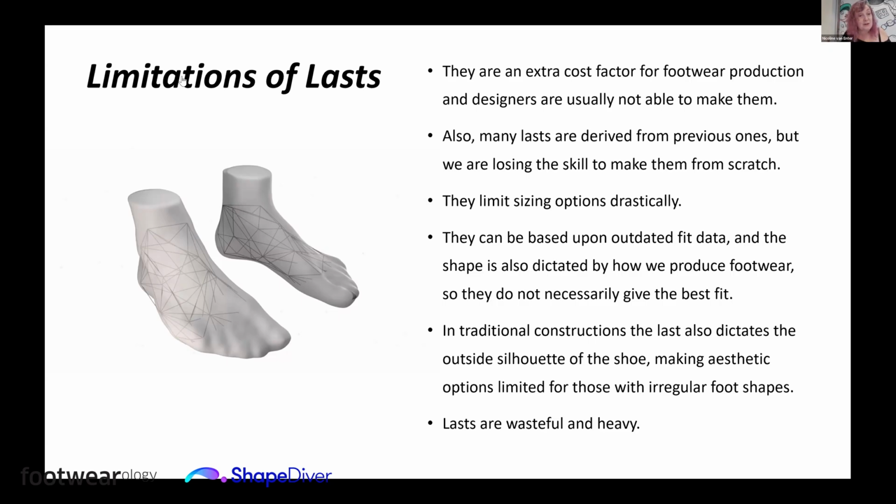Then in a traditional construction, the whole last also dictates the outside silhouette of the shoe. We will see with some of the speakers, indeed, with printing, this can be different. But that means that in traditional shoe construction, you have very limited options, especially if your foot is not the average shape. And then lastly, I don't know if any of you have been in last making factories, but it's a subtractive and not additive manufacturing method. So there's waste.